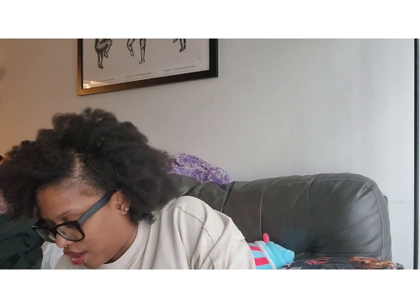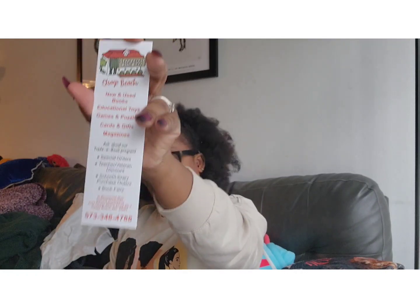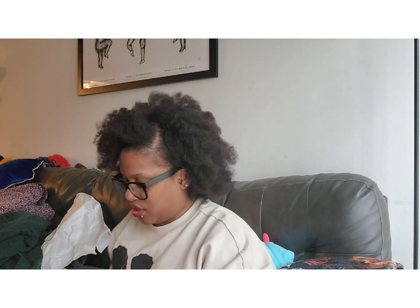And she also taught at a neighboring school district before she moved out to where we went on our marriage retreat at the Lake of the Ozarks. So we got free bookmarks that have their information on it. I got 2 of those.